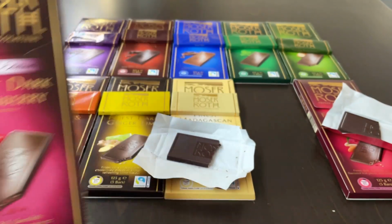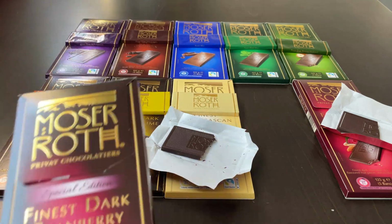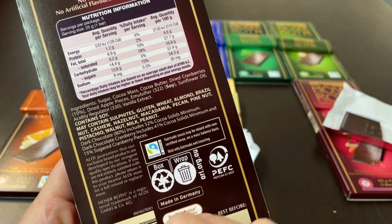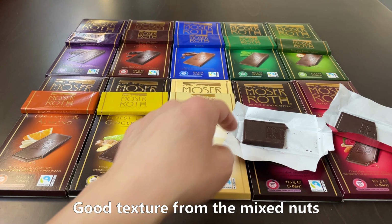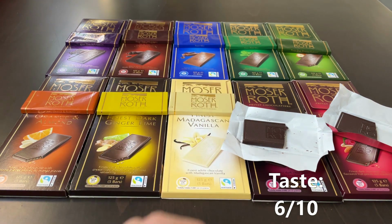Okay, this is an interesting one. There seems to be a lot of nuts in here, which isn't mentioned on the front, but if you look at the back, it seems to contain some almonds, some cashews, and various others. Anyways, this is a little bit sour as far as I'm concerned. Not really a big fan of this, but this does make dark chocolate a little bit more interesting and more tolerable. So, a 6 out of 10.